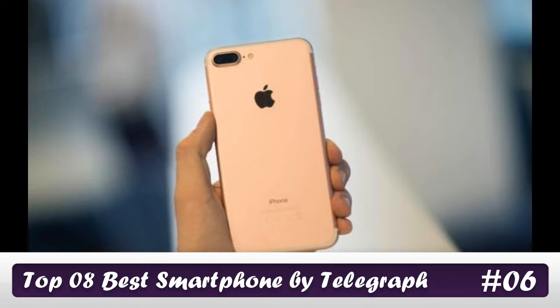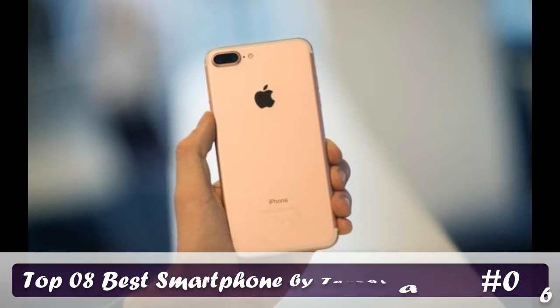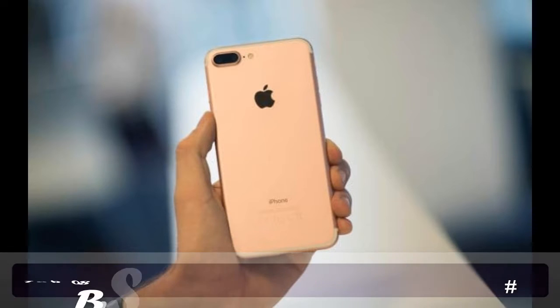While the effect is already being hotly debated in photography circles, the dual camera as well as the Plus's bigger battery makes it a clear winner over the smaller iPhone 7 for those who can deal with big handsets.